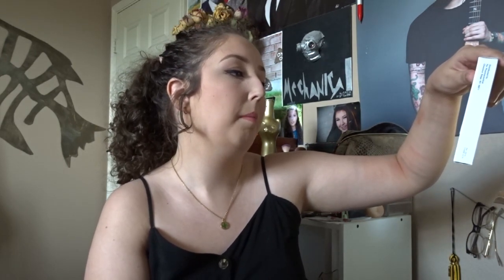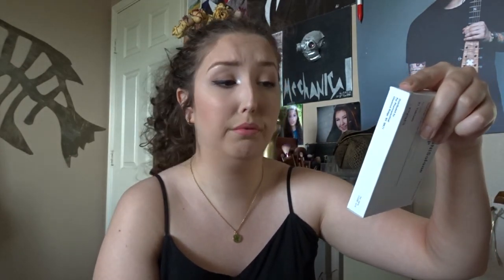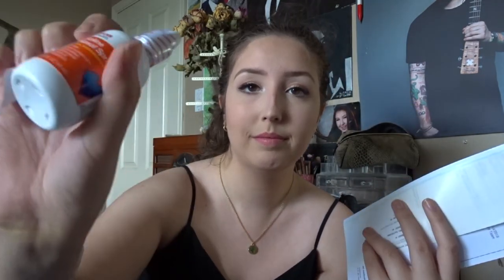Methylprednisolone. So this is for swelling, I think. Looks like birth control, weirdly enough. Next, oh, cool. We have saline nose spray. It's the CVS brand. And I don't know, I guess it's just to keep my nose clean, probably.